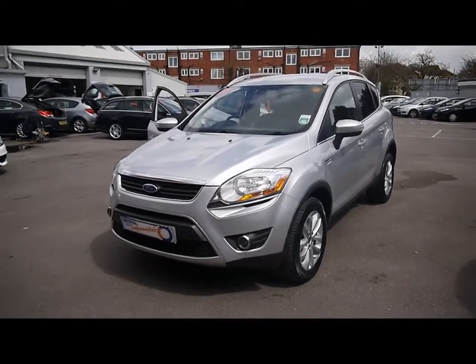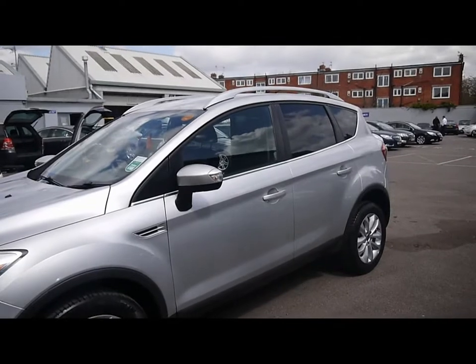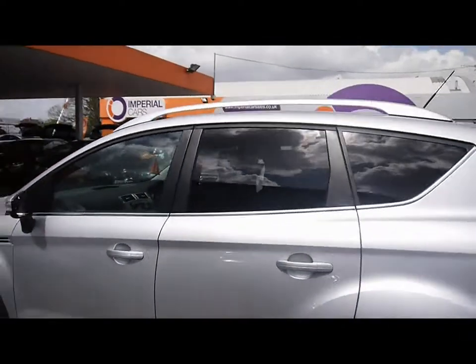So I'm going to take you for a brief tour around the car to highlight some features and to give you a good idea of the condition as well. As you can see, we have the appearance pack, which is the chrome detailing, rear privacy glass and roof rails.